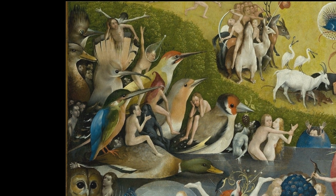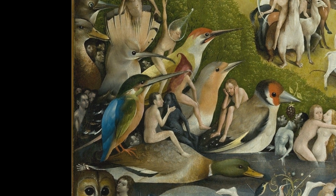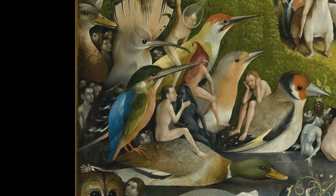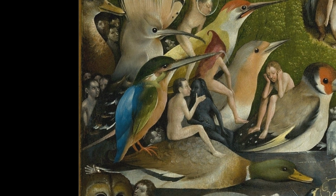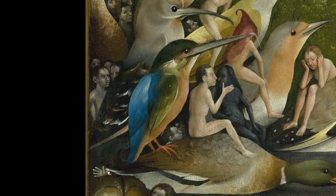In front of this group, a mallard skims across the water. On its back a kingfisher perches, and a couple, a white male and a black female, reach out to one another affectionately and are about to kiss.